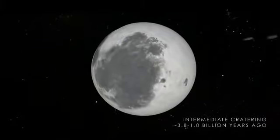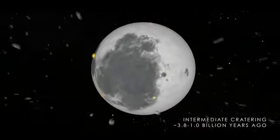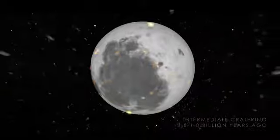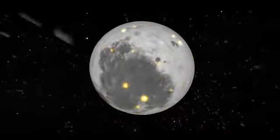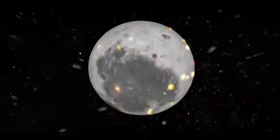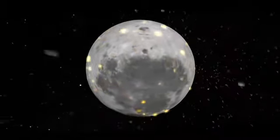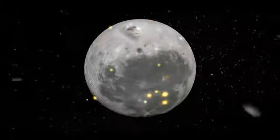The moon continued to be battered by other impactors, although they were much smaller than the objects that formed the largest basins. Some of the largest, most recent, and best-known impacts from this period include the Tycho, Copernicus, and Aristarchus craters, which are unique due to the complex system of rays that stretch out from the impact site.